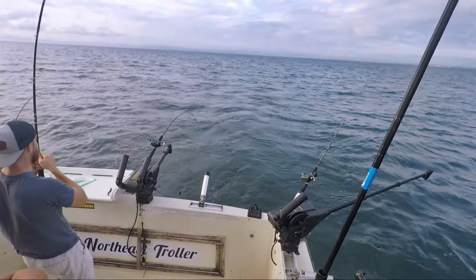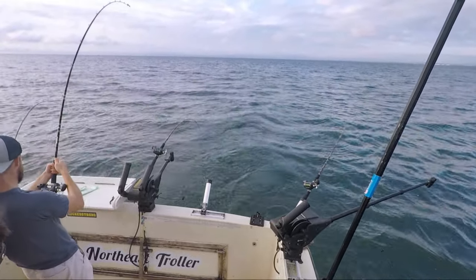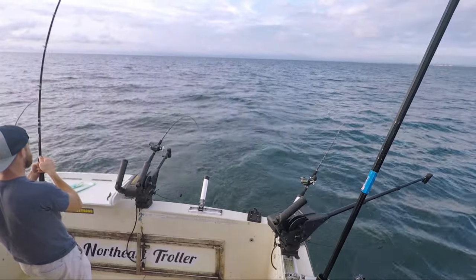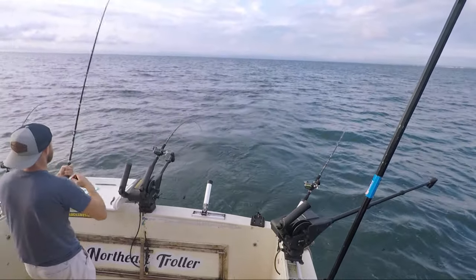According to the video timer, Christian's Blinky had been down for about 5 minutes and 26 seconds before the rod went off. And so that just goes to show you that changing up the color pattern sometimes can help trigger that extra bite.